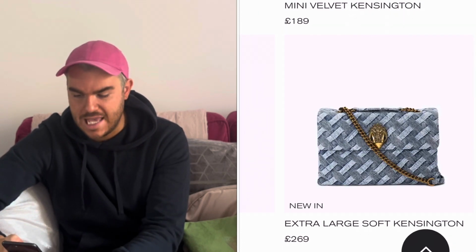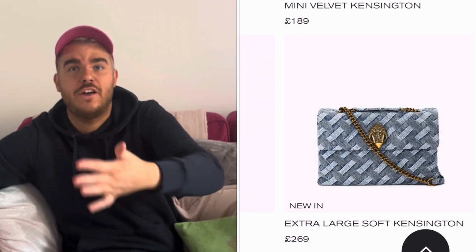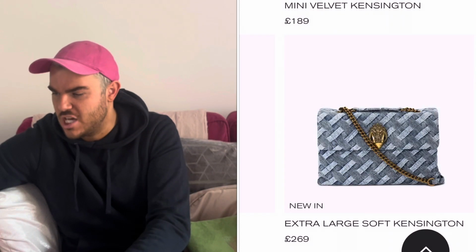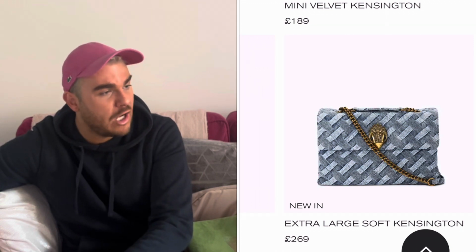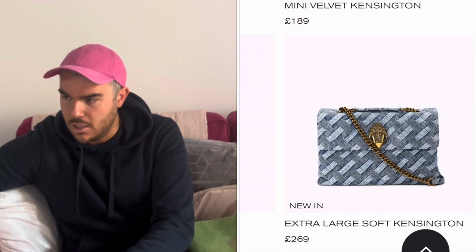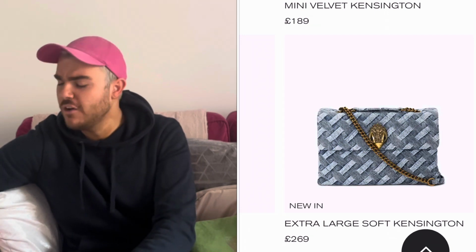Extra large soft Kensington. I love the extra large Kensingtons, or as I'll have referred to them in a lot of my videos, the double XL flap. So they might have actually changed what they're referring to them as. But I like those very, very much. I've got them in leather, I've got them in nylon, I've got one in denim, faux fur, that's my other one.